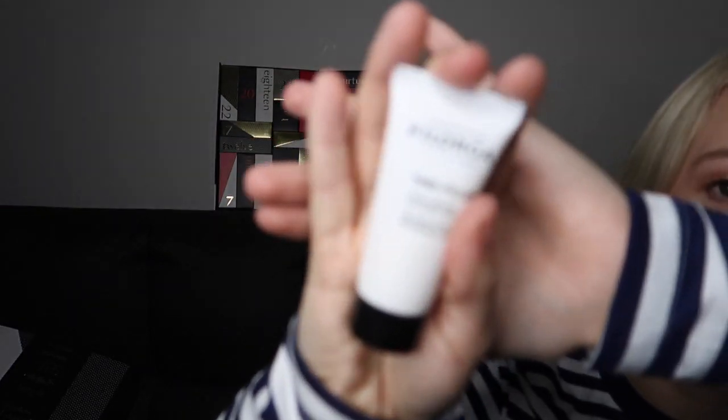Okay, so we've got a product by Filorga, and it's the Time Filler Absolute Wrinkles Smoothing Cream, and this is quite a decent sample size. This one is a 15ml size.